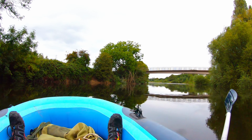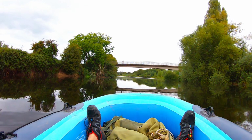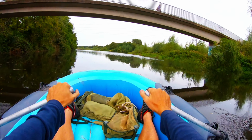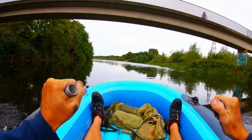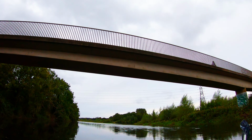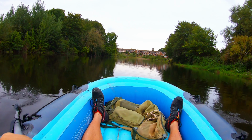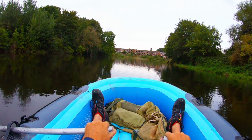Coming up to the footbridge. Footbridge and cycleway. Look through underneath the bridge, you can actually see Exeter Cathedral right there in the distance. It'll be two miles away maybe. Coming up to the tidal limit.